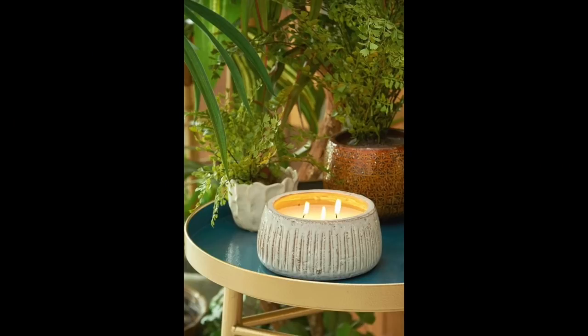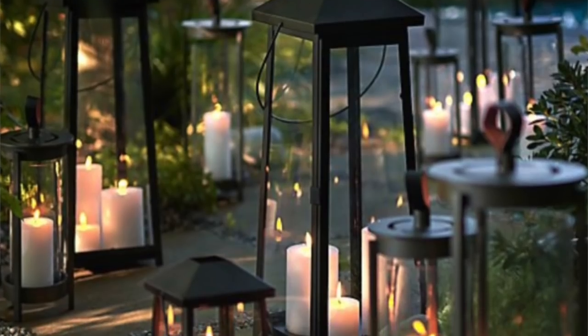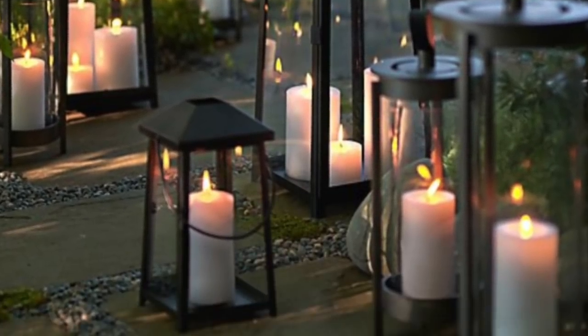Think about your citronella candles. If you are in an area that has a ton of mosquitoes and bugs, think about bringing in some really cool citronella candles. You could even put those in your lanterns, which is another thing for accessorizing your outdoor space, like I had already talked about. But yeah, bringing in candles, bringing in citronella candles that are going to diffuse any bugs if you are in an area that has a lot of them.